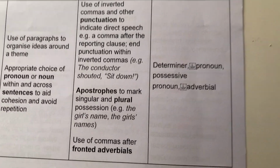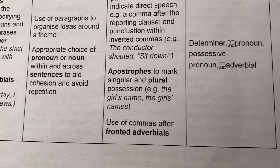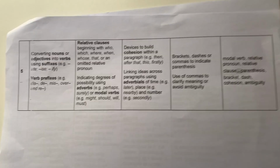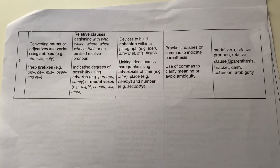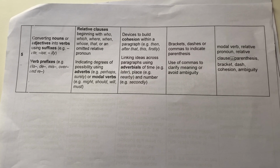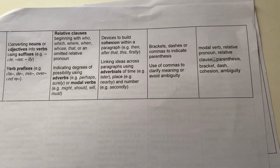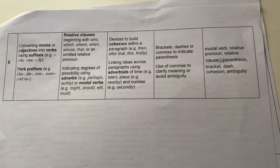You've got the full speech punctuation, then of course you've got your apostrophes for singular and plural possession, commas after fronted adverbials. And coming to year 5, let's just talk a little bit about commas now. Commas are very tricky to understand for children. And once they get to year 5, they've learned different ways of putting them in the writing. And suddenly they're shoving them in all over the place, comma splicing when they're not needed. And actually, there aren't too many rules around commas.